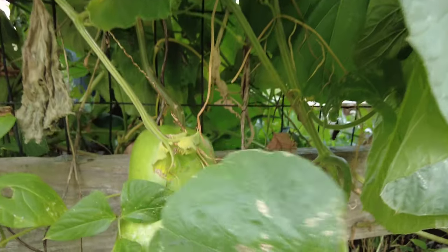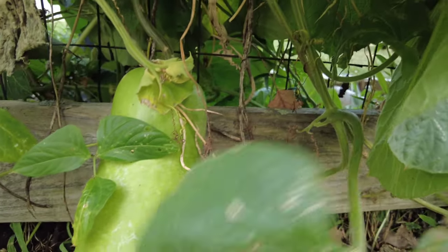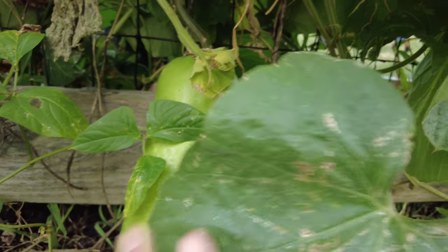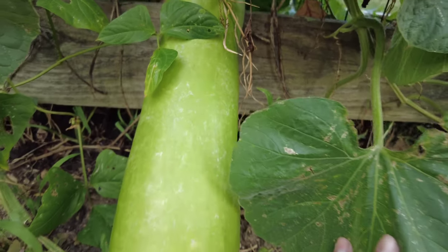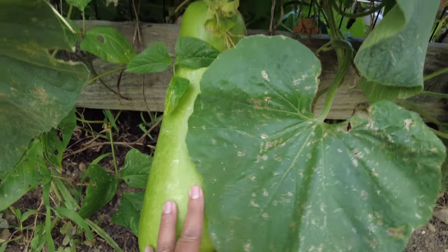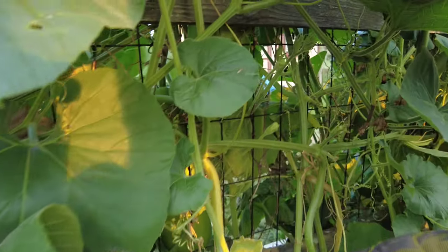Is that one ready, ma'am? This one, it can be harvested. But I think I want to save the seeds. I want to save two seeds. The other one's a longer one. This one is more of a fatter and shorter style. We'll save the seed. Well, are you sure you don't want to save the one that's on the other side of the fence then? This one here? Or that one right next to it? Yeah, we'll harvest these ones. Oh, so we'll leave that one then.